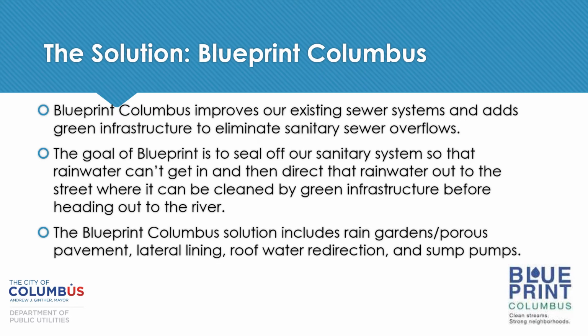So the solution that the Department of Public Utilities has identified is being called Blueprint Columbus. Rather than building larger pipes to handle all of this excess water that shouldn't be in our sanitary system, what we want to do is improve the existing infrastructure that we have, and then also add green infrastructure as a way to complement our sewer system. Essentially, we want to seal off our sanitary system and control that stormwater so that it's going to the right place that we can control.